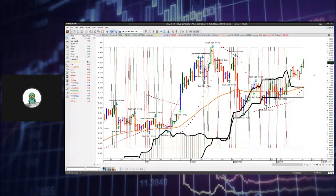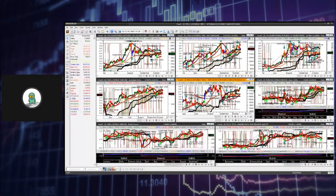All right, but just remember, we're getting close to this election, so volatility may increase, and you have to be prepared for intraday volatility, whether it be rally or sell-off. Anything can happen here. All right, everything's fair game.